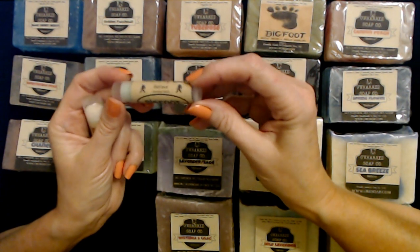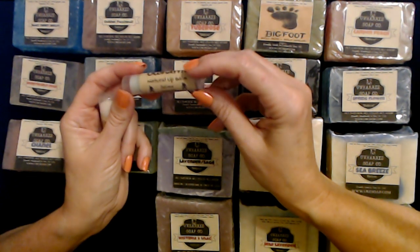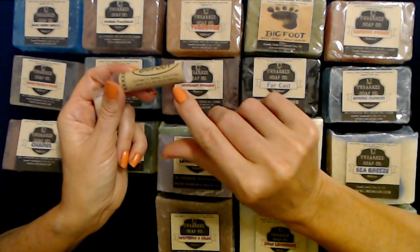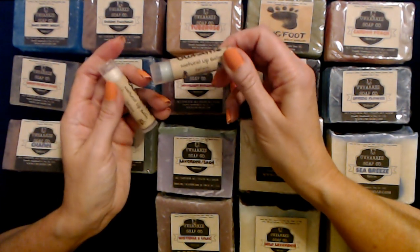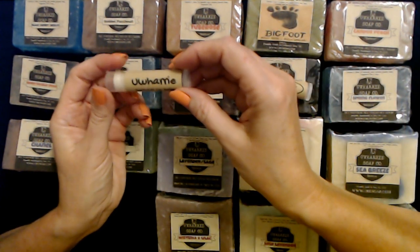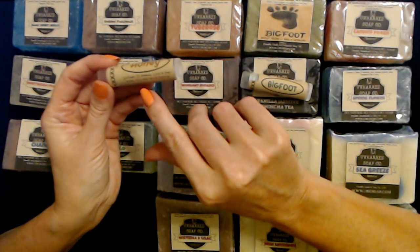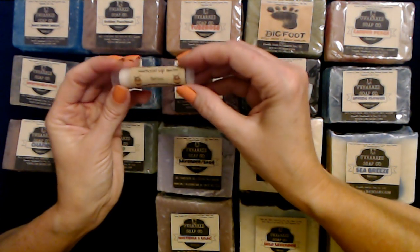I got one that was Bigfoot flavor. Not Bigfoot flavor, that sounds terrible. It has sunflower oil, beeswax, cocoa and shea butter, vitamin E, aloe vera, and flavoring. And they make these there. They had probably 7 or 8 different types of lip balm. So there's Bigfoot. And I also got honey, which has sunflower oil, beeswax, cocoa and shea butter, vitamin E, aloe vera, and flavoring. Same thing. And it has real honey in it.